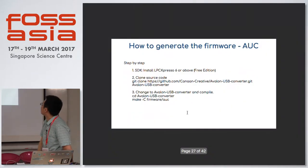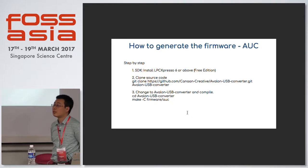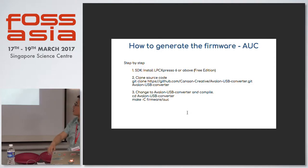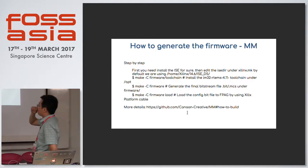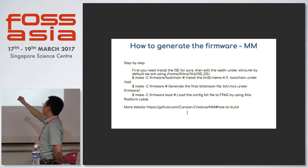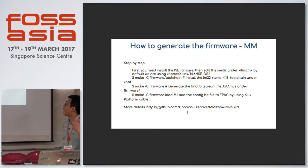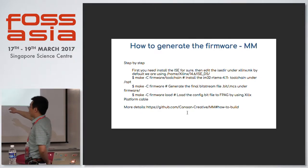Then next is the AUC. Because we use a chip from NXP, we must install the SDK first, clone the source and then build it. The next is the MM. Because the MM is a selling device, we must install the ISC and so on. So more details here.